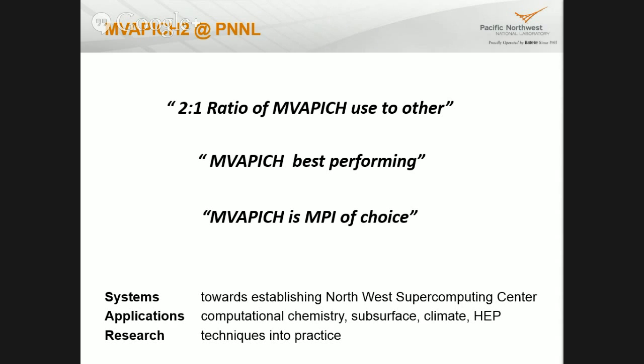What I'm going to touch upon are really some of the systems that we've got in place at PNNL, some of the applications, and also some of the research. Much of our research is certainly directed into putting into practice, not developing techniques for the sake of it, but developing techniques that are put into practice, many of which are put in the context of our Global Arrays programming model, but could equally well find use within the MPI space as well.